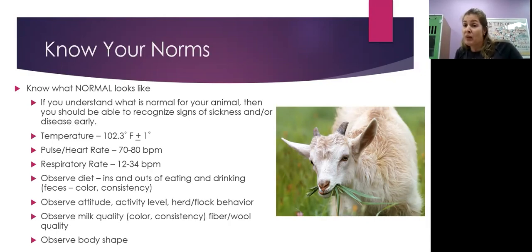Body shape, again, really important. Know what normal looks like. If all of a sudden you see the left side of your animal is sticking out like a balloon, that's not normal. So you're going to hear me say this a lot. If you know what normal looks like and you understand normal for your animal, then when something's amiss, you're going to be able to jump right on that.